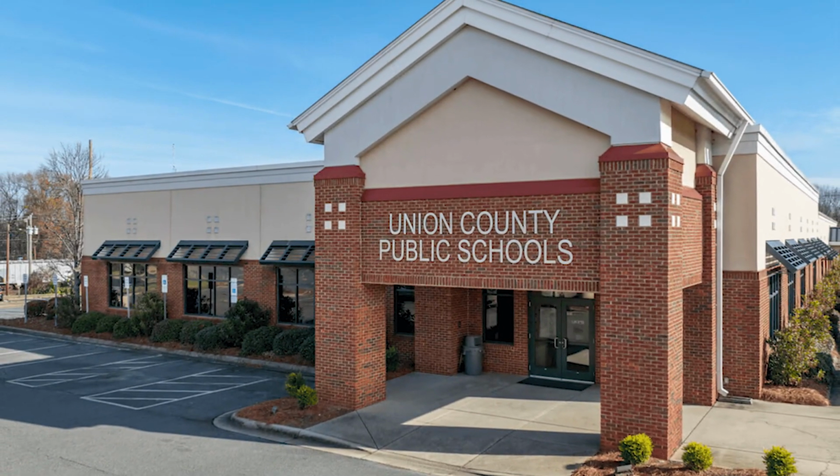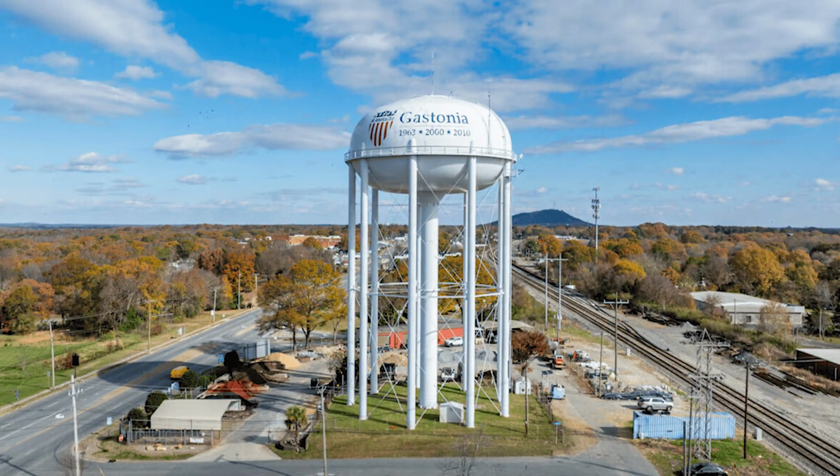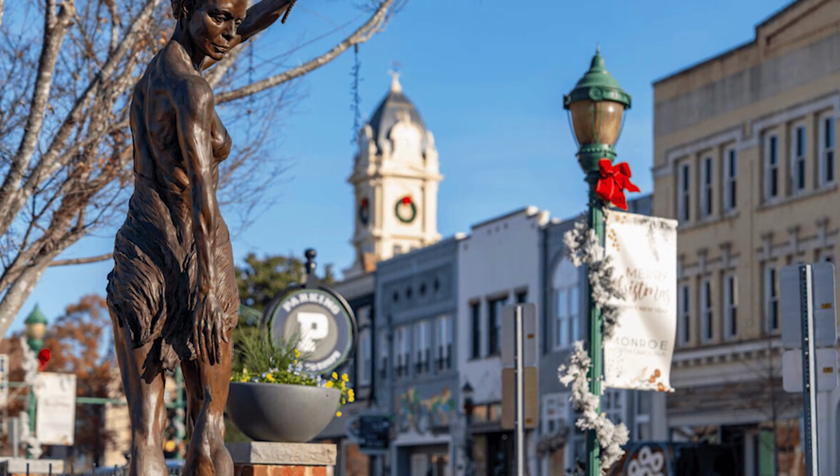And while prices are still lower than places like Ballantyne or Matthews, they're climbing quickly, without the lifestyle perks that usually come with it. It's not a bad suburb though. It's just not the deal it used to be. And if you're okay waiting out the growing pains, it could work. But don't expect polished, walkable, or balanced. Not yet.